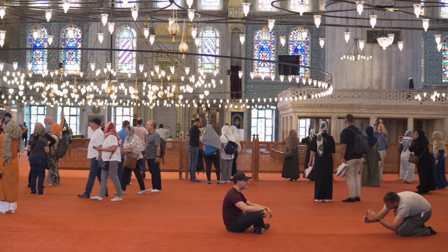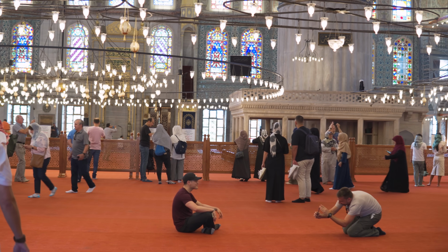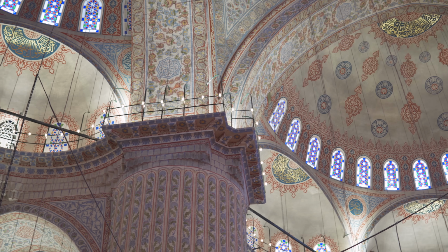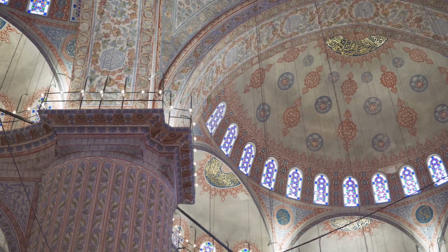This mosque, dating back to the early 1600s, is famous for its approximately 20,000 ethnic tiles in blue tones adorning its interior.